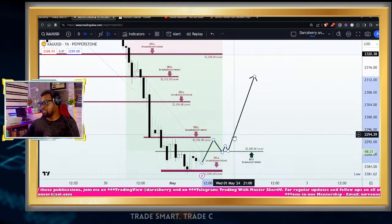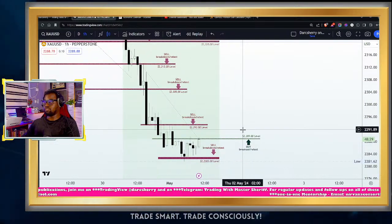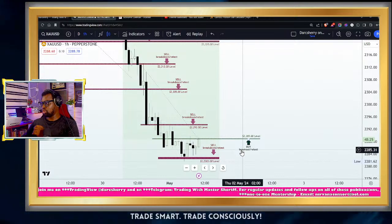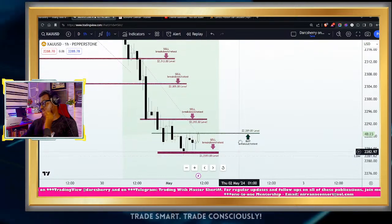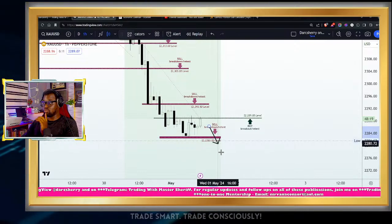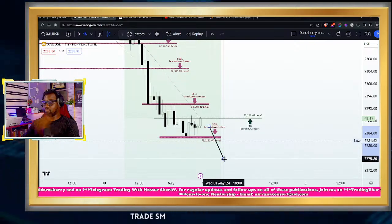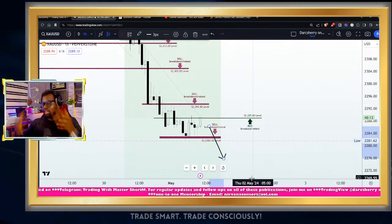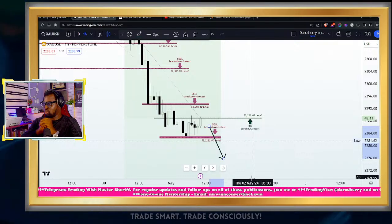So at this point in time, a breakout and retest of the 2289 level will be giving me a reversal setup to join an uptrend move. But if this does not happen and instead price action continues to drop to the downside, well, the breakdown of the $2,283 area will be welcoming more selling opportunities for me.